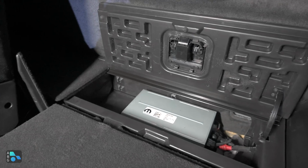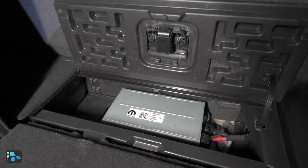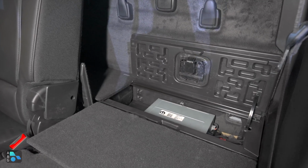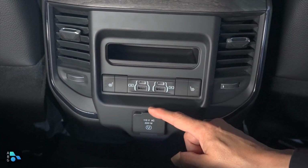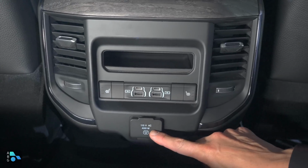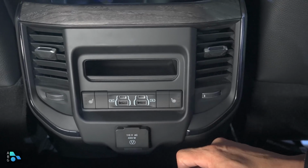Now, in case you're wondering where Ram is putting that 2.4 kilowatt inverter, I can't speak about every model, but in the Mega Cab, it's located in that storage compartment right there behind the rear passenger seat on the driver's side. Now, one odd detail about the onboard inverter is that this power outlet for the rear passengers that's part of the center console, it's rated for just 400 watts. So most of the power output capability is going to the back. Back here we have even more USB ports, and then in this model, heated rear seats.